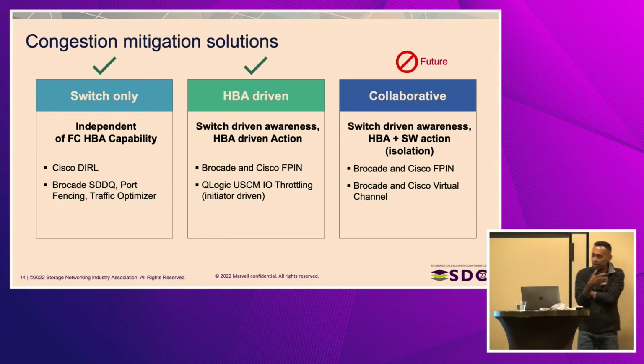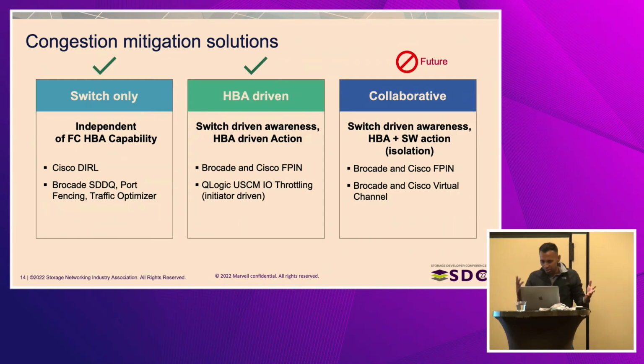On the host side, traditionally when we dealt with slower targets, the hosts implemented a solution called IIDMA, wherein we take into account the speed at which the target device is running, and we throttle down the amount of IOs that we send out to that particular target to ensure that the target is never overloaded. On the fabric side, we've had solutions from Cisco and Brocade called DIRL, SPDQ, and port fencing, which were all mechanisms to limit the exposure of the congestion and ensure that we don't create too many victim flows.